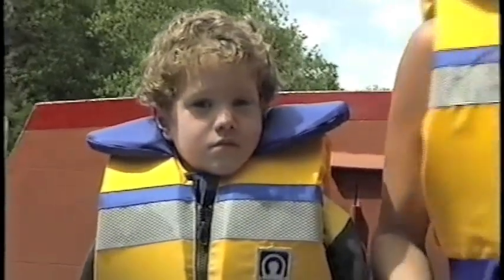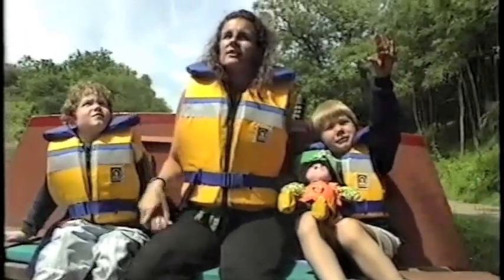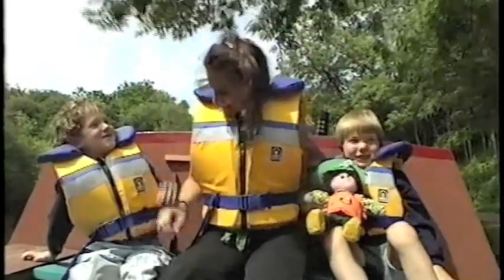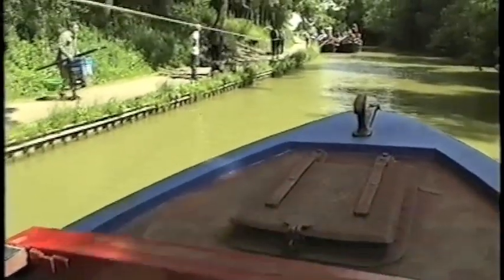Oh look, there's a big tree coming up. Do you think we can touch it? Oh, I think it's a bit tall. We could put our hands up. Yes, nearly. Yes, you caught it. Just about. And there's some more boats up here.